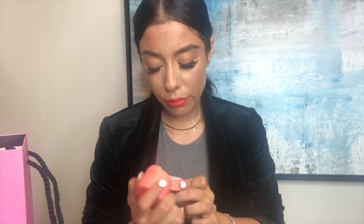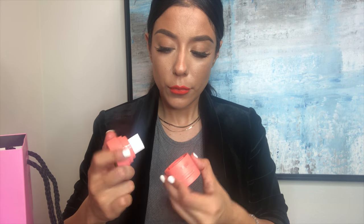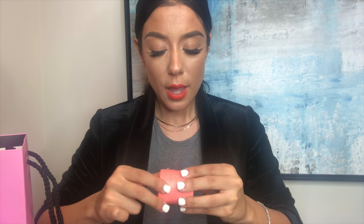Oh, these are really cute. What is this? Remove film before using. Okay. So it's a stamp. Interesting. I don't know if I would ever use that.